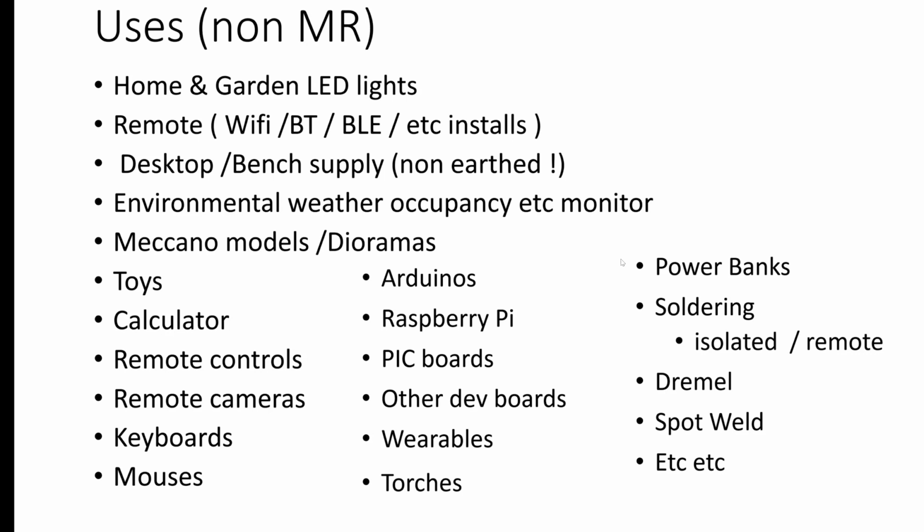If you want an earth-free supply, as I say, for testing equipment that's liable to be connected to an earth control unit or an earth something, and you want to float your supply, these are great for that as well. Mechano models, I was thinking very specifically about Brendan when I was doing this. And then all the other things, Arduinos and Raspberry Pis and the wee light soldering irons and Dremels.